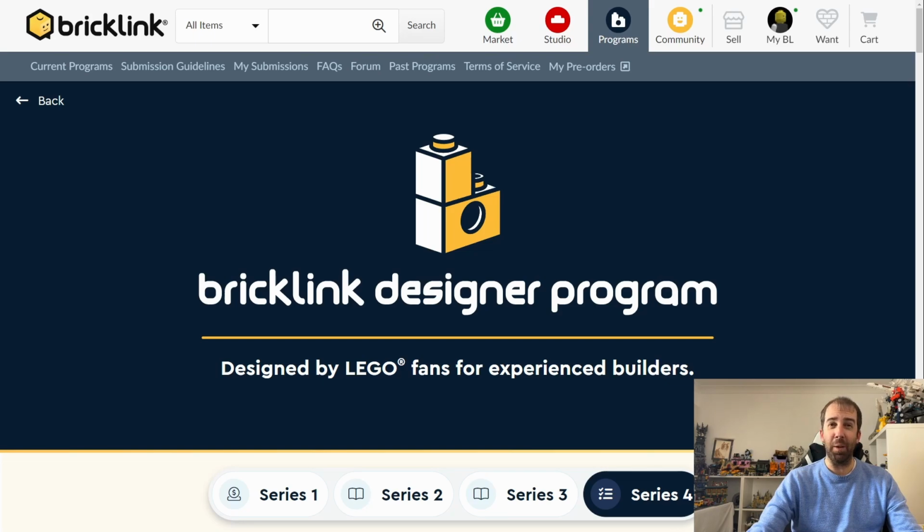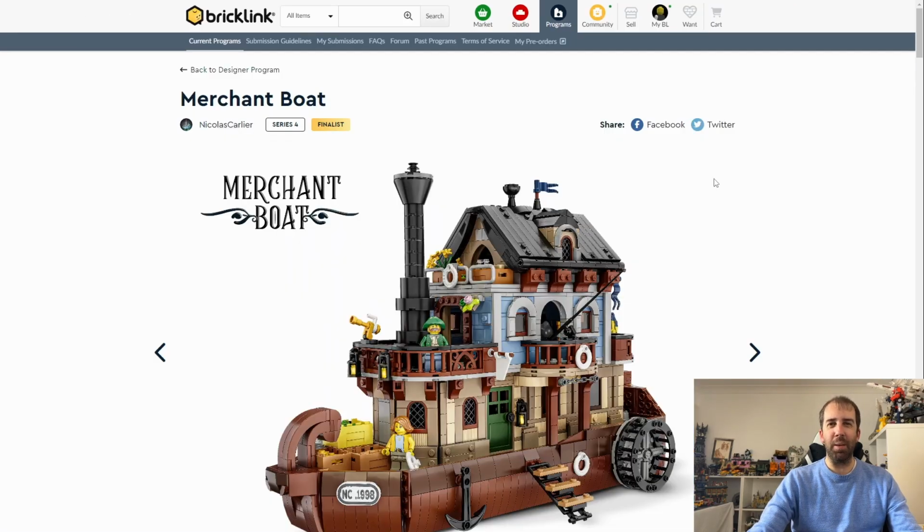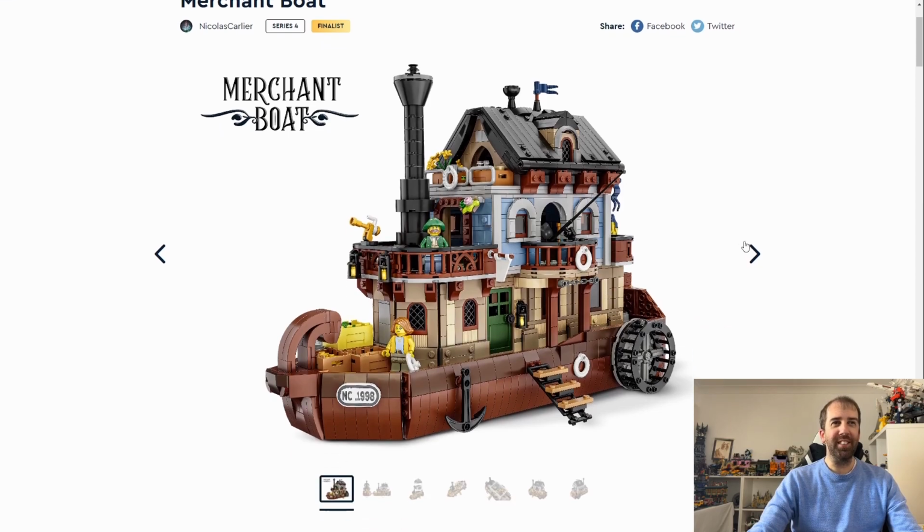These 5 designs that have been chosen this time round are pretty good. I must admit there's some really good sets in here I'm very much looking forward to. The first of which is the Merchant Boat. Now this set is going to have 1,933 pieces, at least at the time of the submission. And this looks really quite cool. Something completely different, unlike any other LEGO set I think I've ever seen.